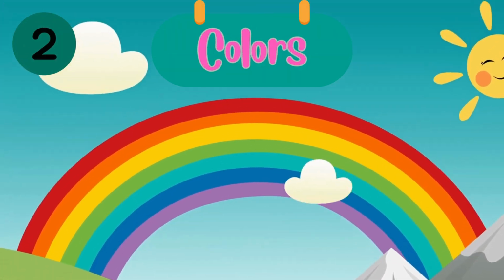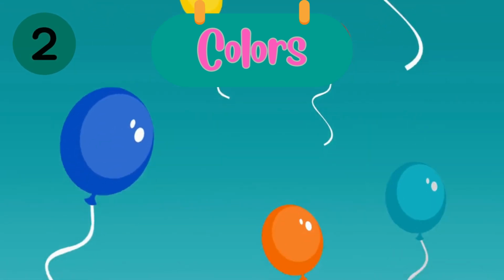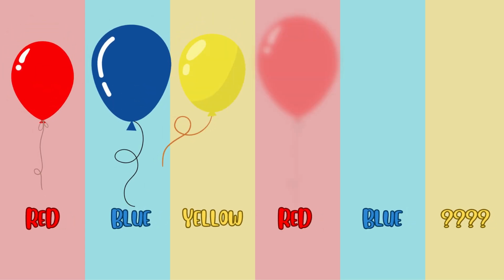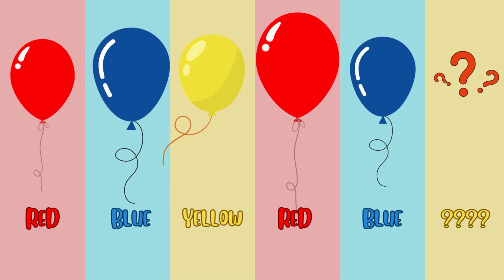Stomp your feet. Patterns make the world so neat. Red, blue, what comes now? Patterns help us learn. Now here's a pattern with colors. It goes red, blue, yellow, red, blue. What color comes next?